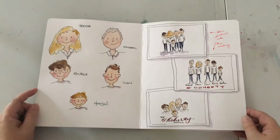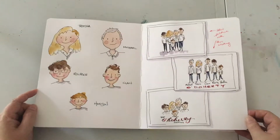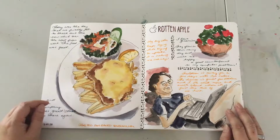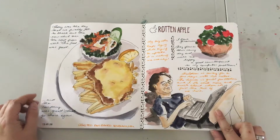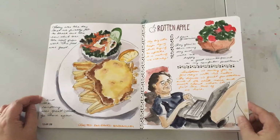This was mucking about getting ready for a comic portrait for a friend of mine. Captured my lunch, one of my sons, a pot of geraniums that were giving me some joy at the time.